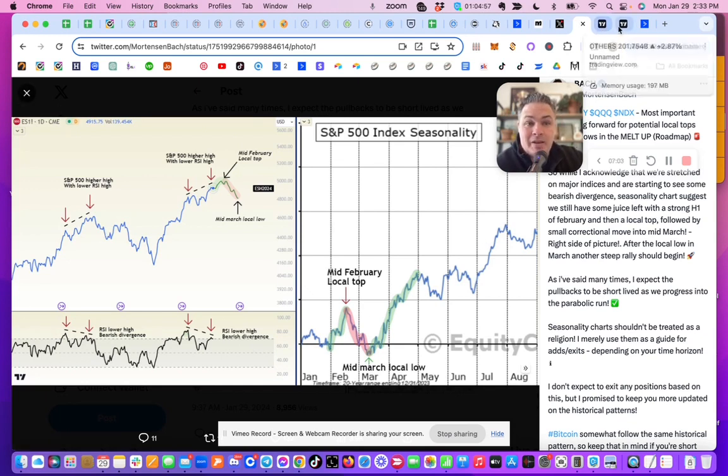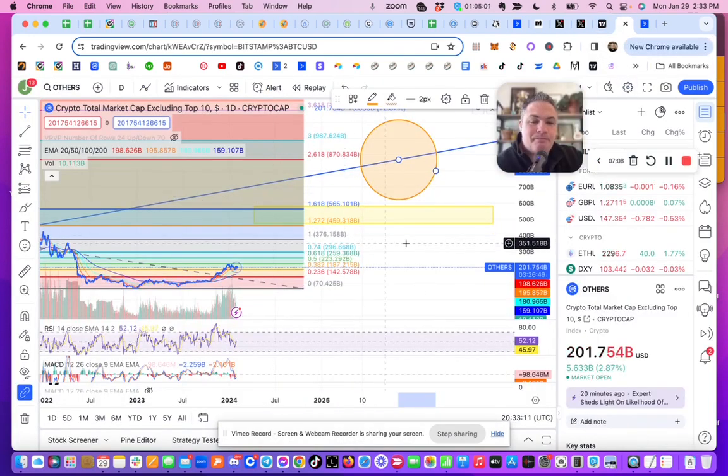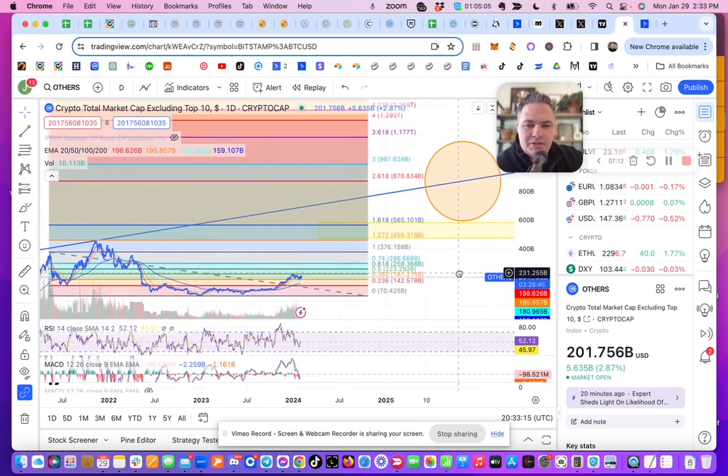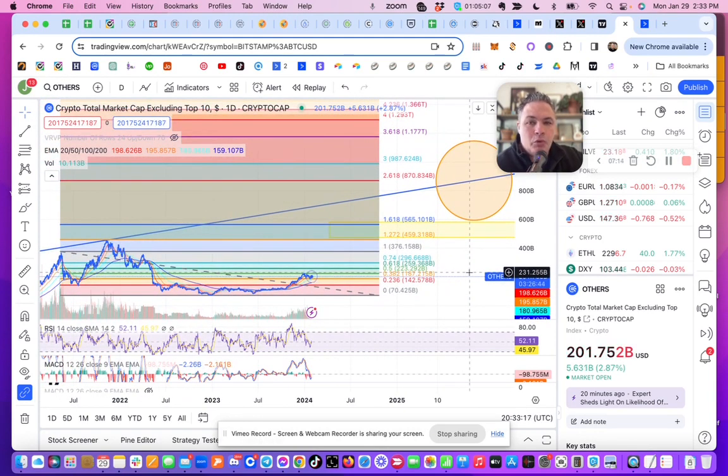So it could be a really exciting summer as we gear up towards that. I'm excited about it. One other fun chart that I like to look at, and I know this is kind of messy here, is the crypto total market cap excluding the top 10, also known as the others chart if you're looking at tradingview.com. So it's everybody except for the top 10 market cap of crypto.